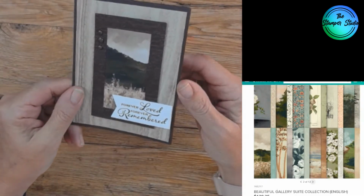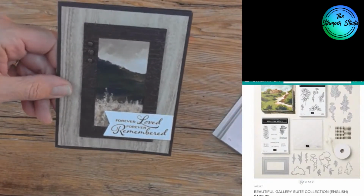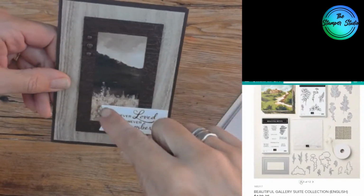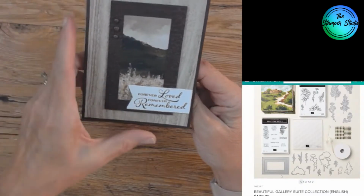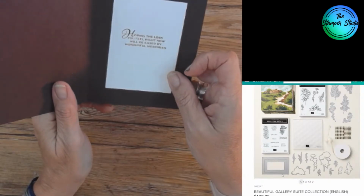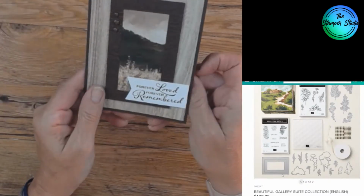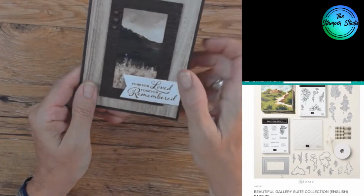The paper on the screen right now. Yeah, I know. Here's another one, and this is using the frame dies that come with that second set on the bottom. Forever loved, forever loved, forever remembered. Hoping the loss you feel right now will be eased by wonderful memories. What a great saying. And how fun is that? That just framed that little picture.